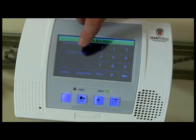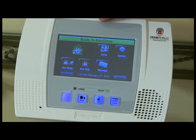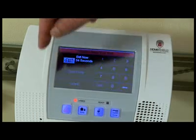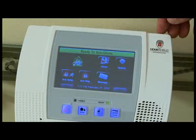Okay. So to arm your system, it's very simple. If you choose away, there's a quick arm button. Armed away. Exit now. And it talks to you and tells you what to do. Great. And when you come back home, you'll hear it beeping, and you just simply enter your 4-digit code. Disarmed. Ready to arm. Okay. Chime. That's all there is to that.